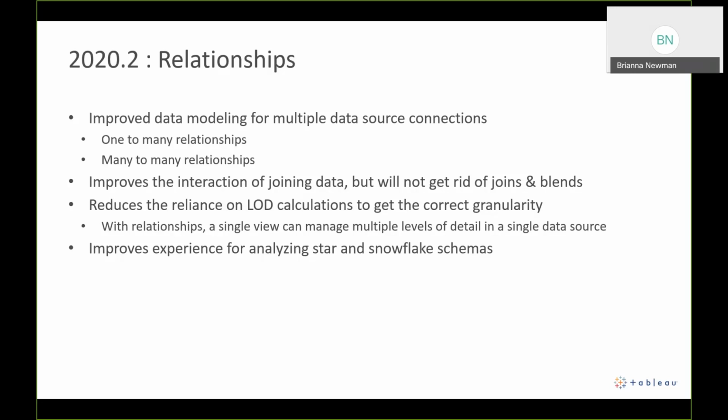However, the new relationship model will be reducing your reliance on LODs. So kind of a little give, a little take there. Overall, the new relationship model is going to make your data more accurate and easier to work with, especially for more users in your organization that maybe might not be as used to working with star and snowflake type of schemas. So it's going to make these data relationships a lot easier to work with.